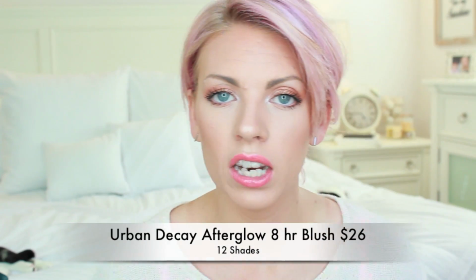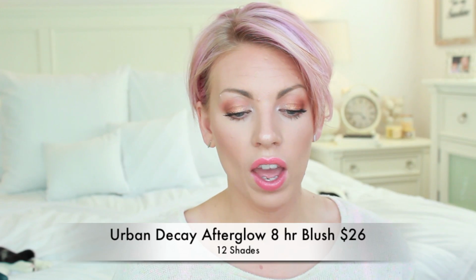I believe there's 10 shades altogether, and they are very similar. I don't know if that's completely true, but I did see a few of the colors that relate to the lipstick. Like Bang is one of my favorite lip colors from Urban Decay. They have the blush version. I'm not sure if that works for every single color, but there are a couple that I did notice that were kind of the same.